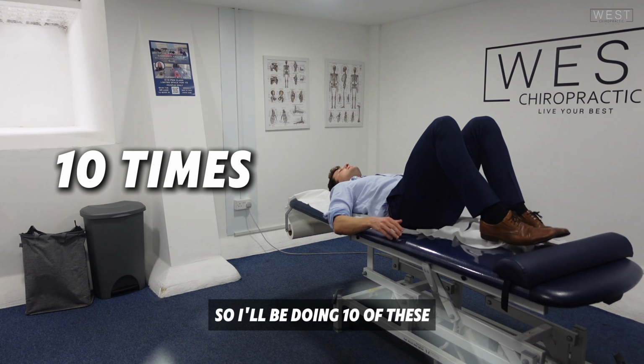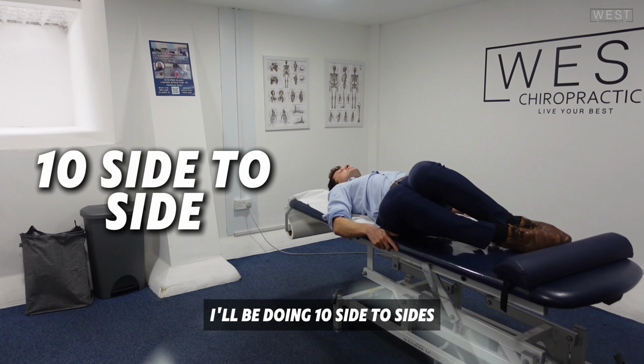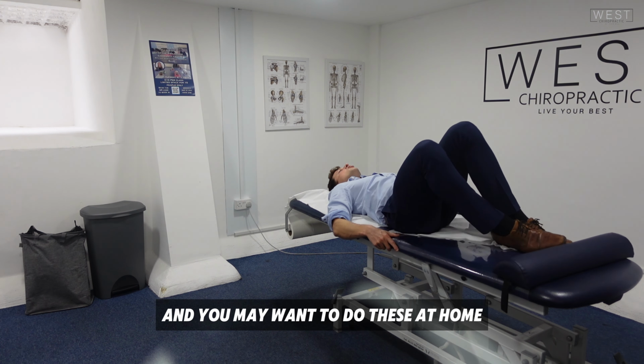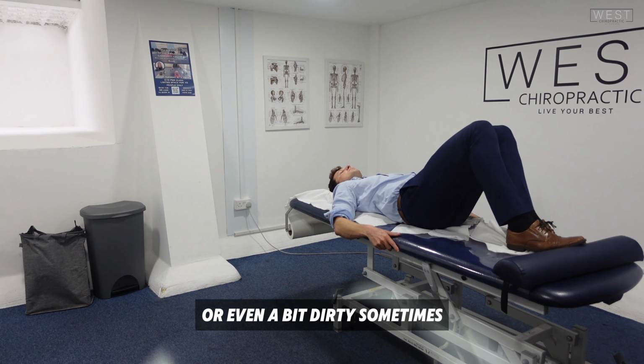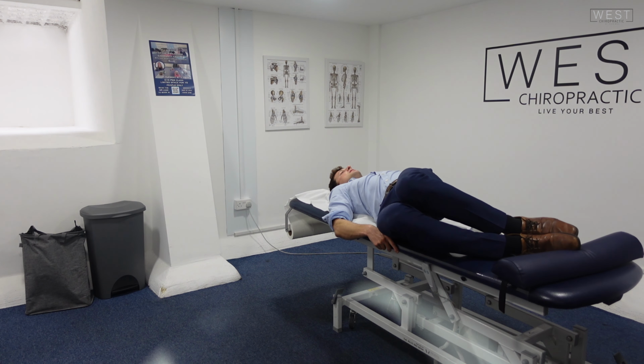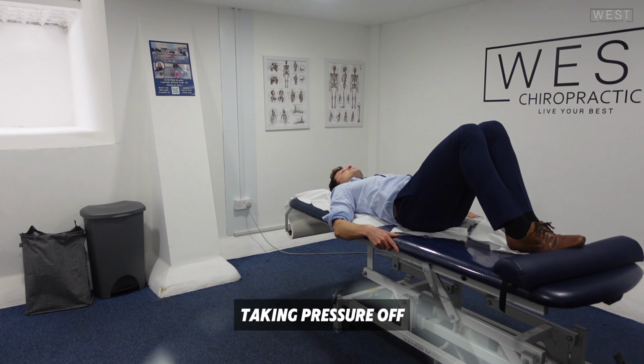So I'll be doing 10 of these. I'll be doing 10 side to sides. And you may want to do these at home before you get in the changing room. Sometimes those changing rooms can be a bit damp or even a bit dirty sometimes. Just rocking from side to side, taking pressure off.